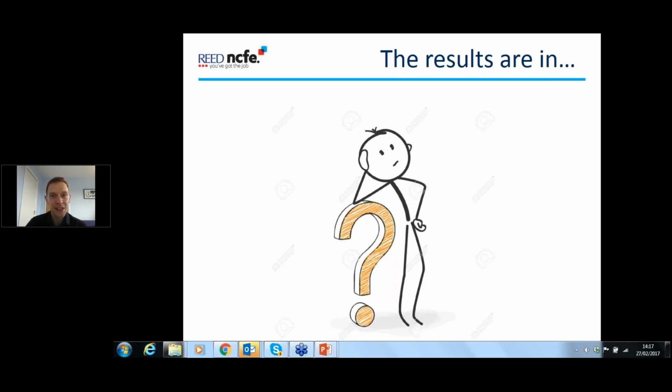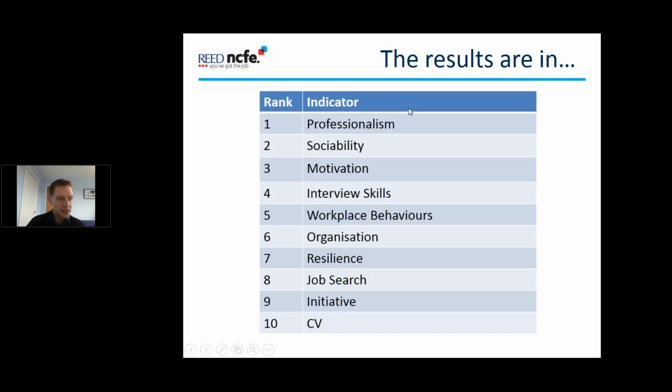Okay, so what have we actually seen so far? Well, these are the top 10, so out of 10 rankings, with 1 being the highest and 10 being the lowest, obviously. As we can see, we have professionalism, sociability and motivation as the top 3 soft skill strengths, if you like, with interview skills and workplace behaviours being the hard skill strengths.